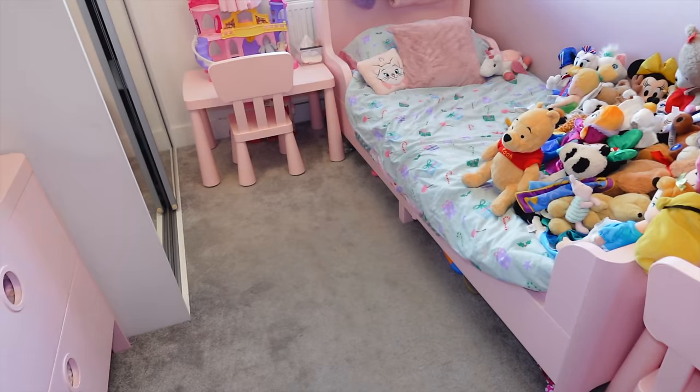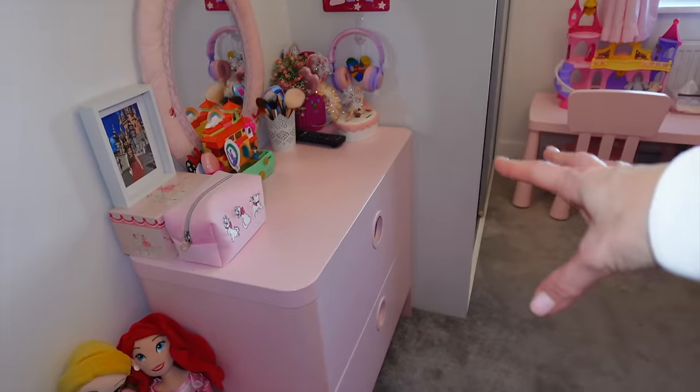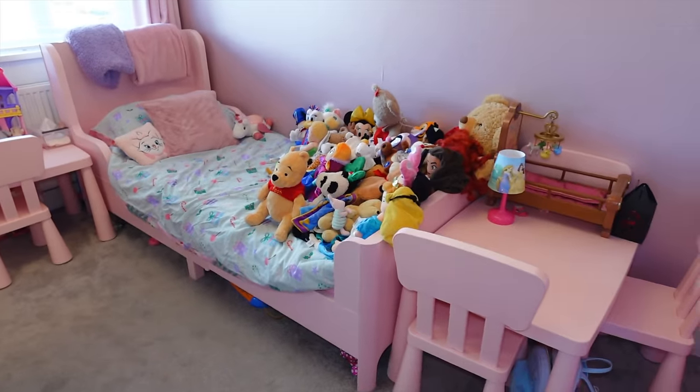The only other thing I might do is, once I've had a massive declutter and we've got some more storage under there, maybe get rid of these little tables and she can have a desk slash dressing table thing like Bella. That's the only other difference. Anyway, onto Will's room, then Bella's.